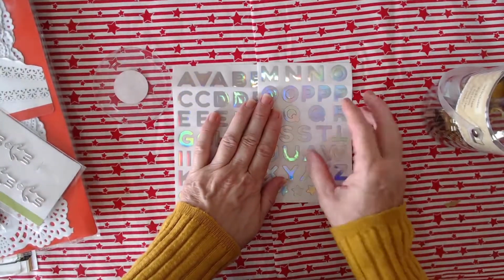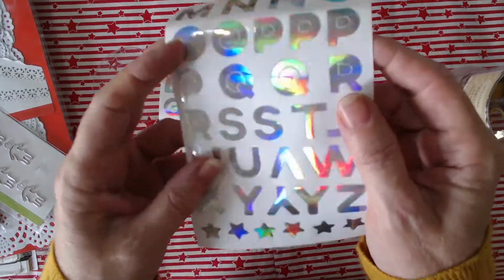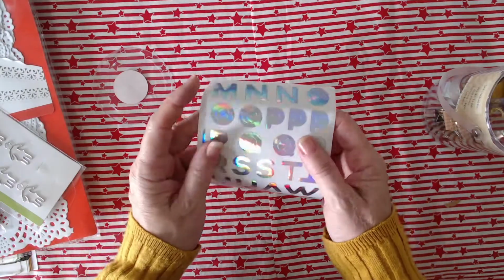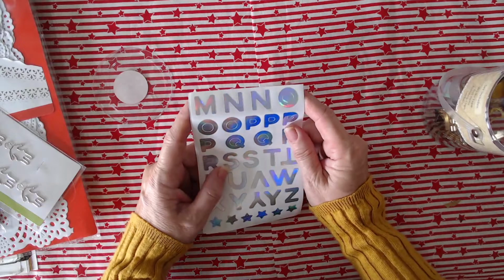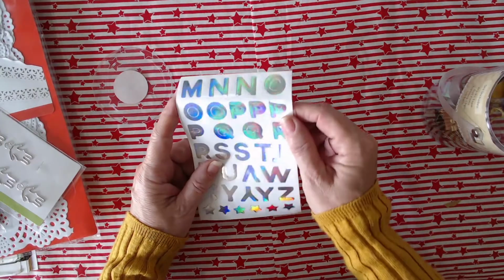Oh, they're holographic stickers. Look at that. Oh, I could have some fun with those. I'm not sure what I'm going to use them for yet, but I'm sure I'll find something. That is so nice. That's the problem. As I look through, I get inspiration for all sorts of journals. I want to do a bling journal now.